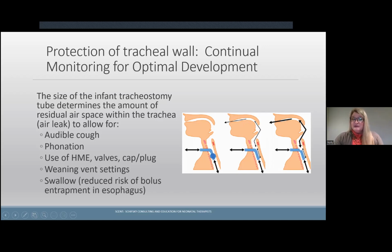Not commonly used within the pediatric population would be a fenestrated trach, but for completeness of the course, I've included this diagram. As you see, primary inhalation and exhalation is through the tracheostomy tube, but because of the leak on either side of the airway and because of the hole or fenestration within the tracheostomy tube, an increased amount of airflow can go into the subglottic region, into the oropharynx, and through the upper airway.